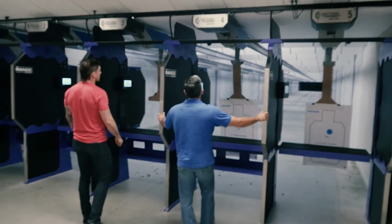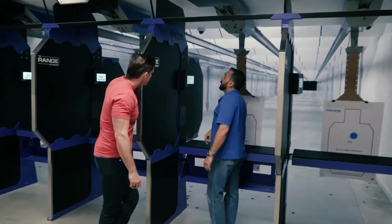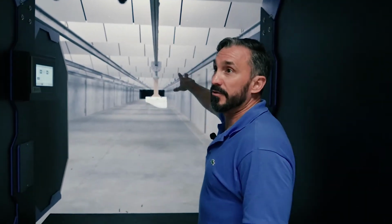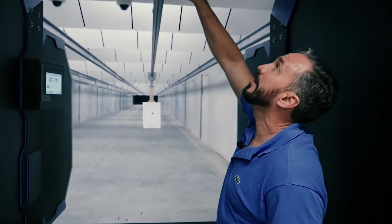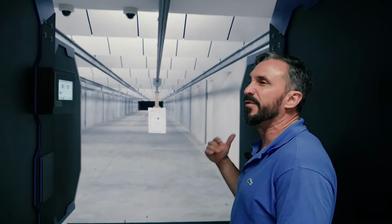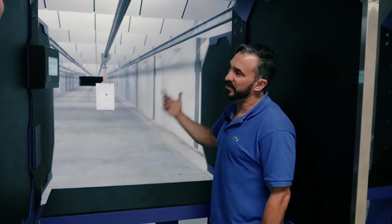And you'll dig these, because these target hangers are wireless. They run on an internal motor. They charge right here. They basically have a battery pack in that container, and they just go out. So they run real fast. Because when you have to send this thing all the way down to 100 on a table, it takes forever.